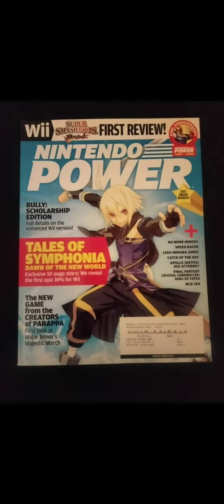Next volume already. You will see a theme with most of these volumes. There's either no poster or they've got a poster and that's all they've got. So you'll see that. Tales of Symphonia, Dawn of the New World. This is March 2008, volume 226.